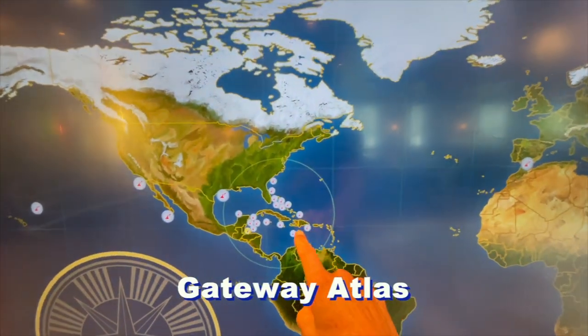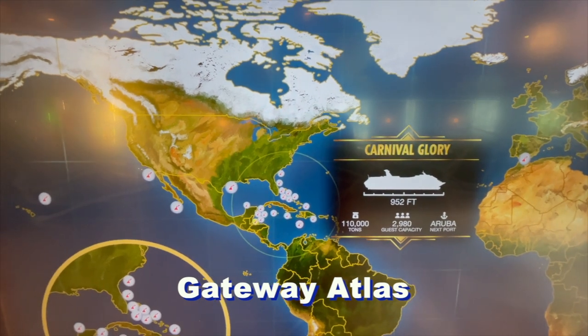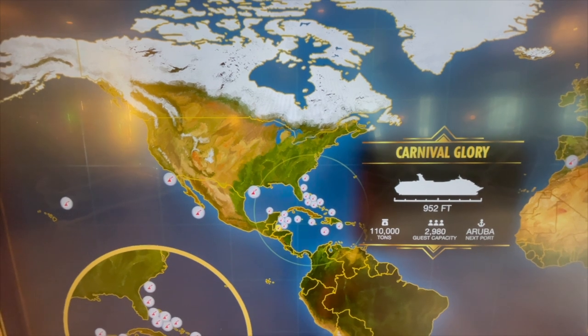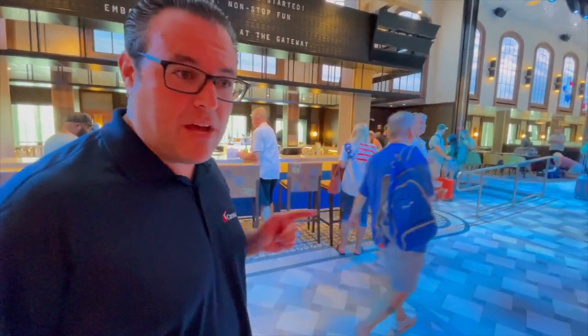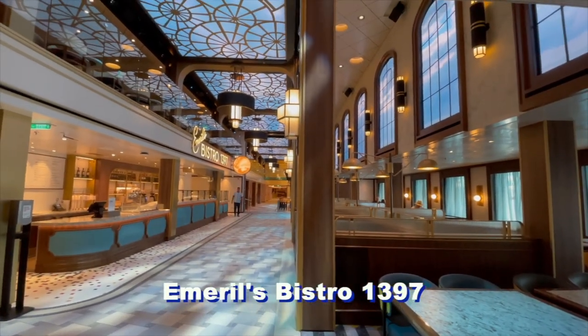Also, at the end of the promenade, we have our Gateway Atlas. So it's an interactive digital map where you can go and see the locations of all of the Carnival ships in the fleet, where they are, and you can tap on them and see where they're going. And the name of the restaurant is Emerald's Bistro 1397.